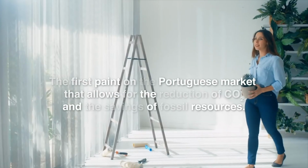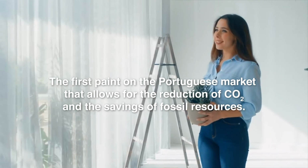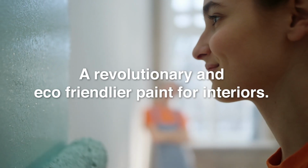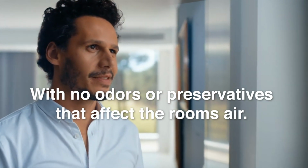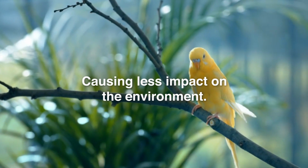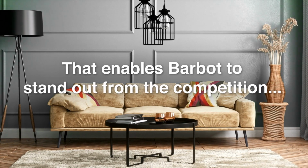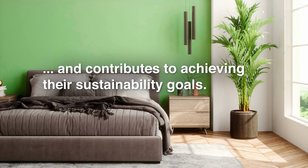The first paint on the Portuguese market that allows for the reduction of CO2 and the savings of fossil resources. A revolutionary and eco-friendly paint for interiors, with no odors or preservatives that affect the room air, causing less impact on the environment. That enables Barbot to stand out from the competition and contributes to achieving their sustainability goals.